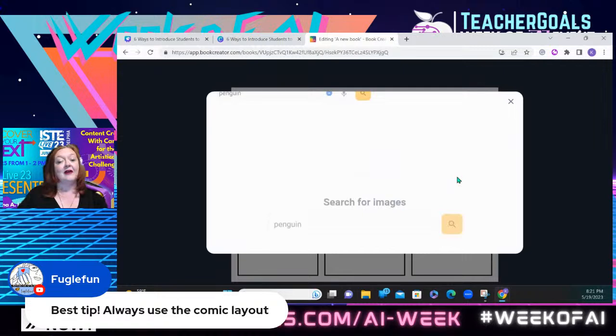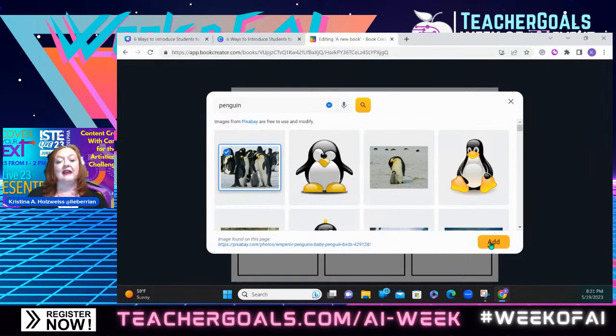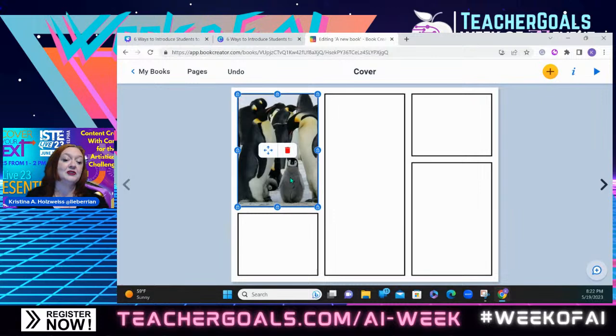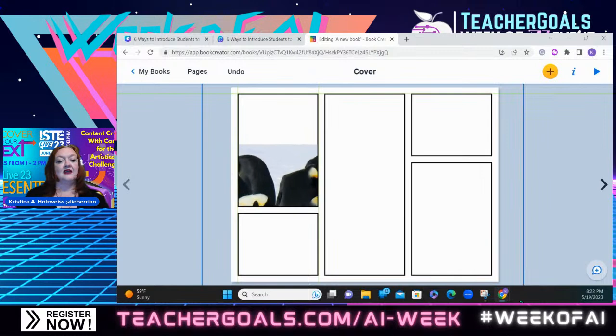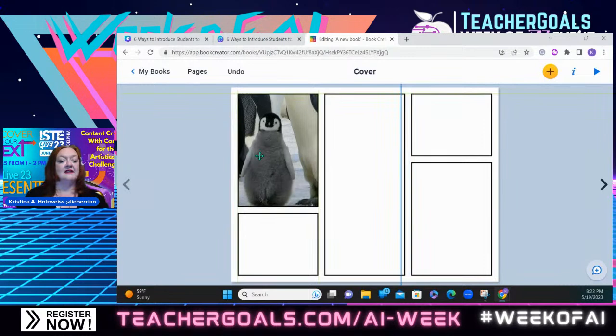So I'm going to choose that, and I always look for my penguins. And here's my penguin, and I'm going to add the penguin. There you go. And if you want just that little guy right there, I go like this, and then I make this bigger, and then I just get that little guy in that square right there. That is how I do it, and you'll never see the other parts.